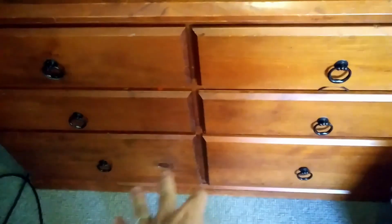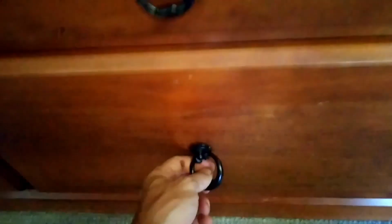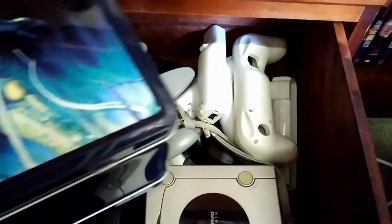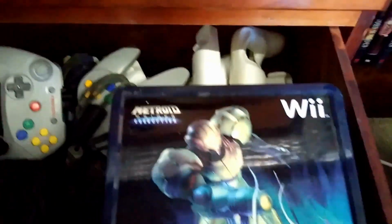over in the drawers, there's not a great deal to see, except it is where I hold consoles. So I don't even know what's in there. I'd have to dig around and find them. But there's the Super Nintendo, the Nintendo, the GameCube, the original Xbox, the Nintendo 64, those types of things in there, with controllers and other bits and pieces, all the Wii bits and pieces.